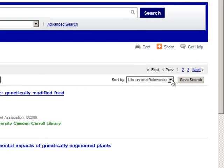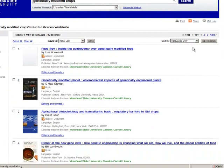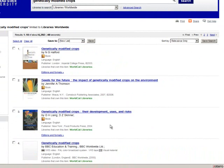As I mentioned earlier, WorldCat includes the items at most of the other libraries in the country. We default our catalog to search first for our library material, but you do have the option to resort your search. And in this case, I'll show what our search results look like when we change it to relevance only. So it'll pick out only the most relevant items. At the top, we have a number of items that come from WorldCat libraries, which means it's some library out there in the world, not Morehead State.